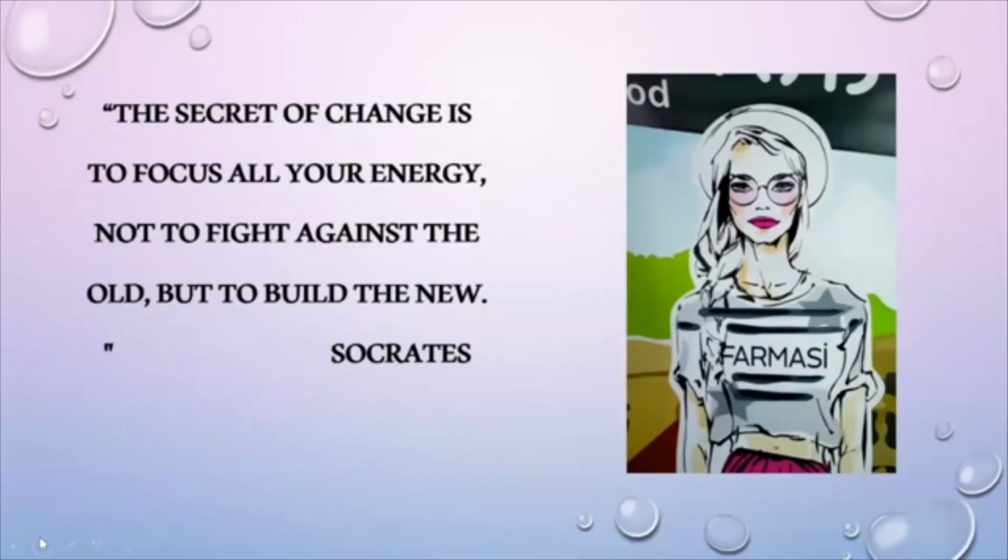The secret of change is to focus all of your energy, not on fighting the old, but on building the new.